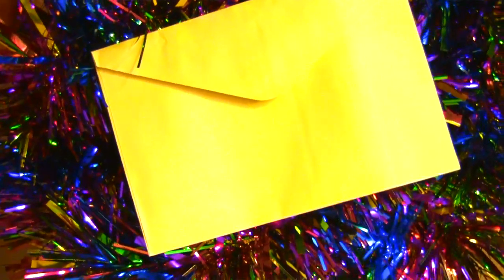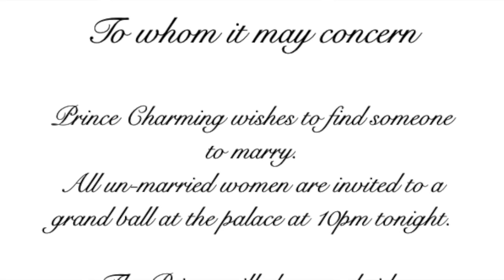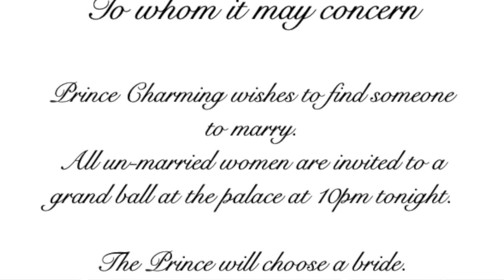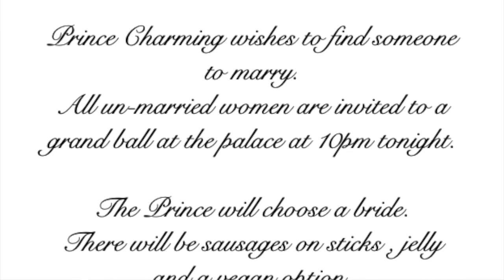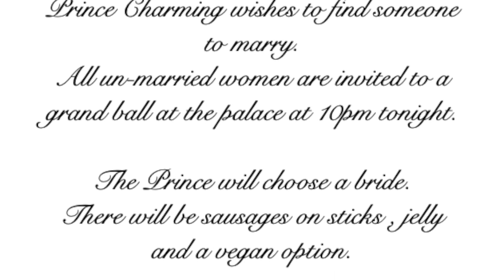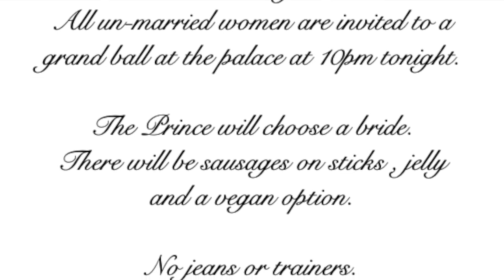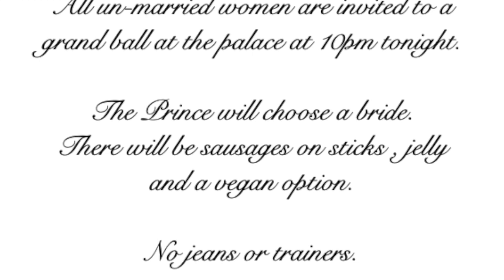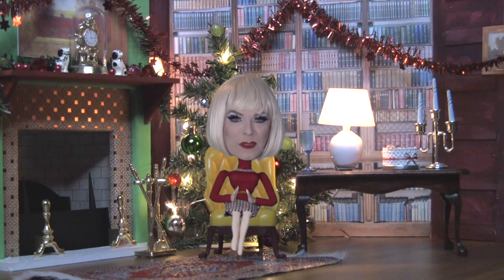Cinderella opened it, and an envelope was thrust into her hand by the postman. Inside was a card, edged with gold. It read, "To whom it may concern, Prince Charming wishes to find someone to marry. All unmarried women are invited to a grand ball at the palace at 10 p.m. tonight. The prince will choose a bride. There will be sausages on sticks, jelly, and a vegan option. No jeans or trainers." Cinderella rushed to tell her sisters about the invitation.